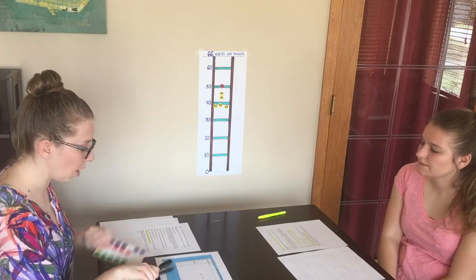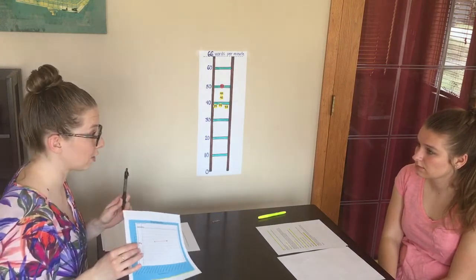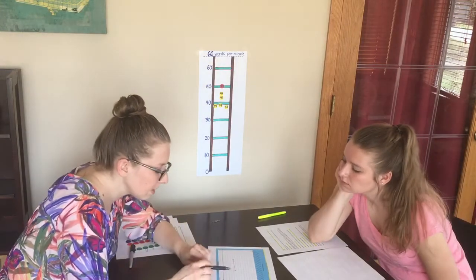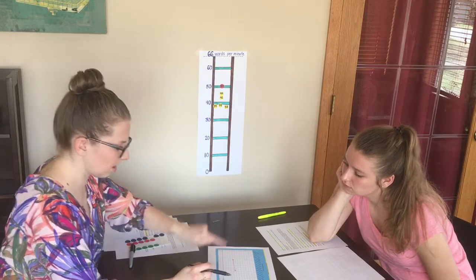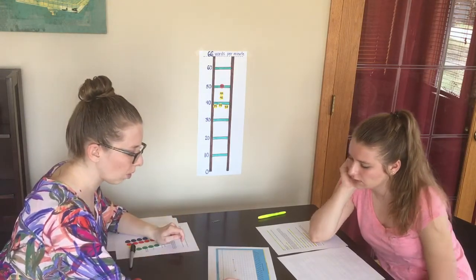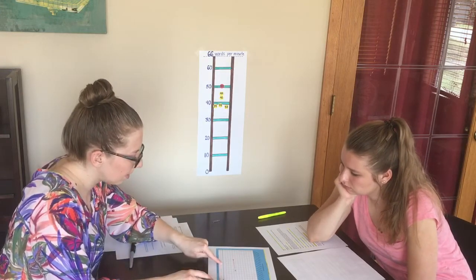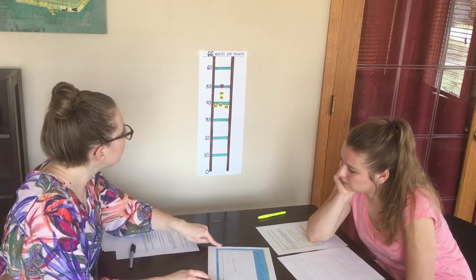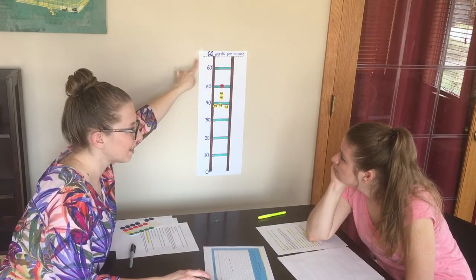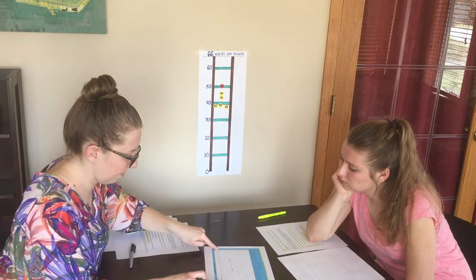I'm going to show you one more thing, Isabella. Remember I said I had 2 things to show you, a ladder graph, and on my paper, I have a line graph. This looks a lot different, doesn't it? There's a lot of numbers and words and dots. But what do you see up here at the top? A blue line. Hey, there's a blue line up here. 66 words per minute, and that's on this graph too.